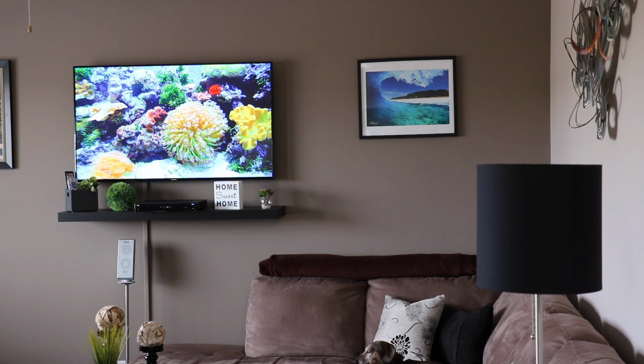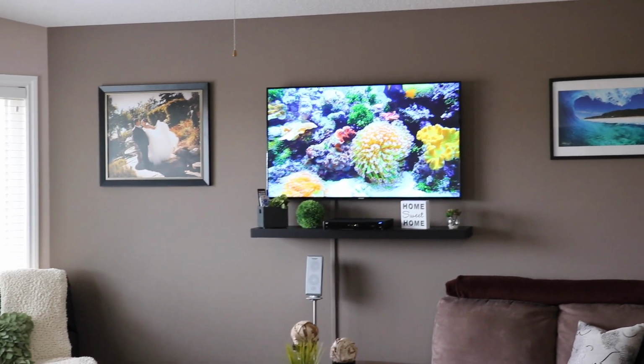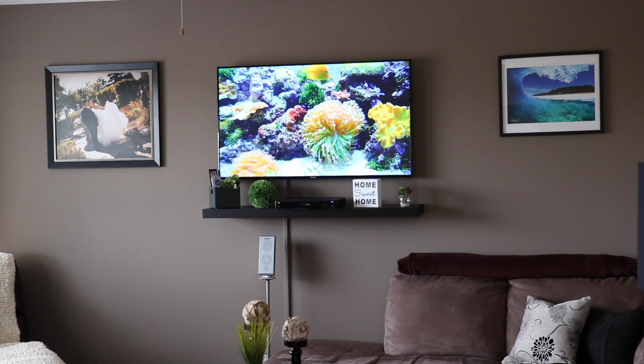And instead it's been sitting in the closet, and he went to Walmart and got a frame and put it there. And I just think this looks so much better, guys. I absolutely am in love with this wall. And who wants to see unsightly cords?